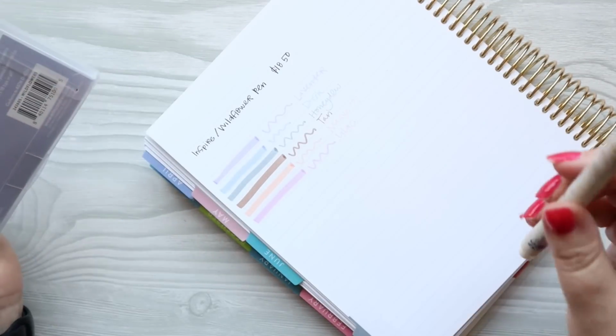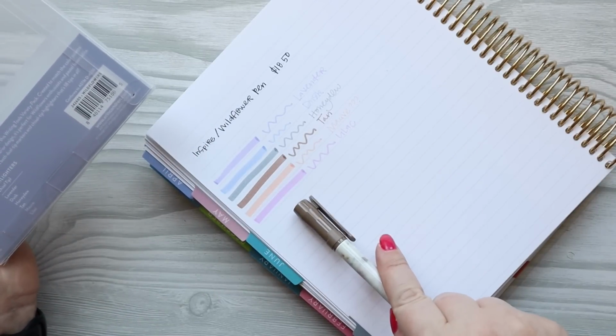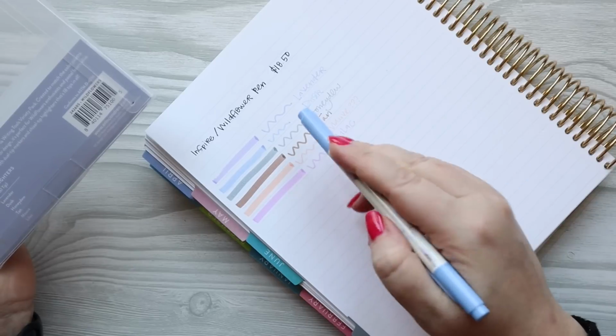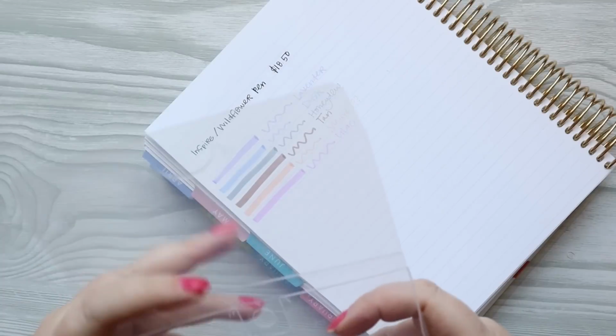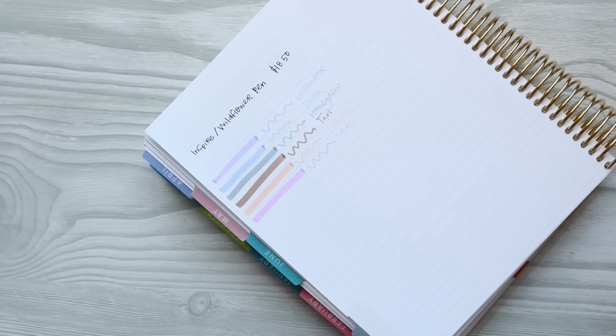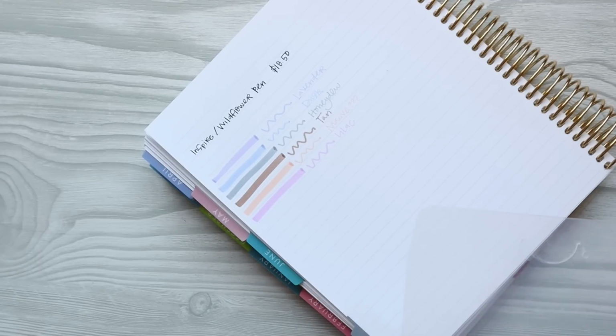But anyway, so you get 12 pens in here. You get your 6 highlighters, and then you get 6 dual tip markers that have a thick side and a thin side. I love these. There's also an Inspire version that has all the bright colors that kind of go with the Inspire. And then it has a black in there, or is it navy? I think it has a navy, a really dark one.